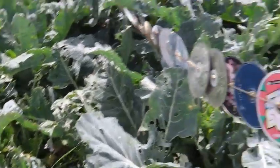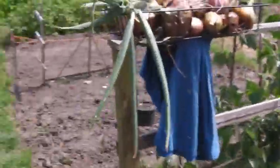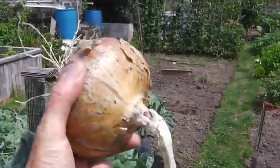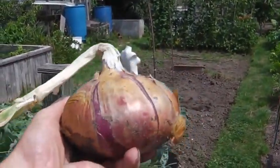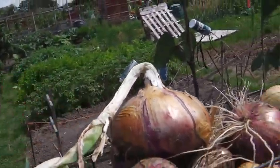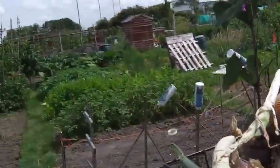But hey, there's good news and there's always bad news that goes with it, and vice versa. Pulled the last of the onions. Can't really complain when you're getting onions like that, can you? And that is going to be so beautiful. So I'm really pleased with the onions. I am the onion king.